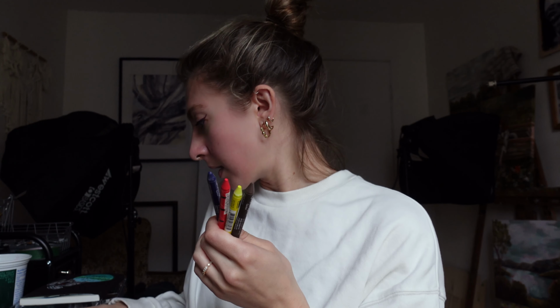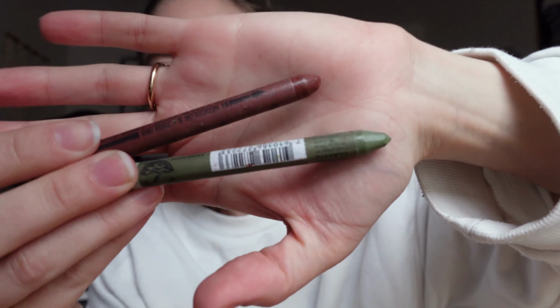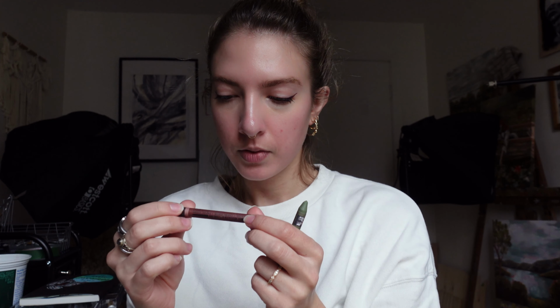Oh, I have another one right here. I got these 5. I already had 2 that I liked very much. I had these 2 before, dark olive, and this one is in burnt sienna. So I like them very much, but it's 2 colors that are pretty limiting. So I wanted to get at least a couple of colors just to have a bigger range.